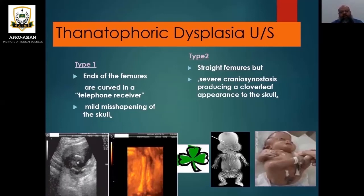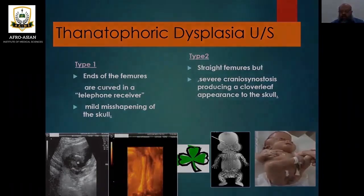Whereas in type 2, the femur is straight, but severe craniosynostosis produces a cloverleaf appearance to the skull. This is a cloverleaf, and it appears like that. This was a neonate, a newborn with thanatophoric dysplasia type 2. Survival rate is very low. That's why it is considered one of the lethal fetal anomalies.